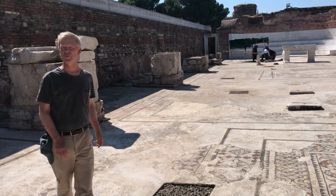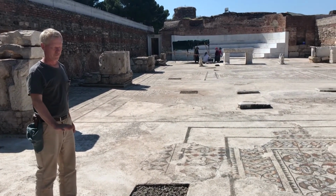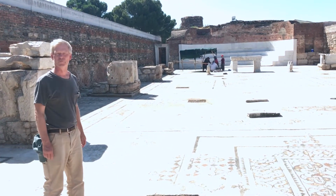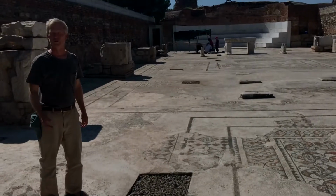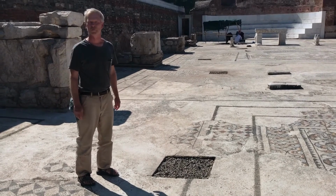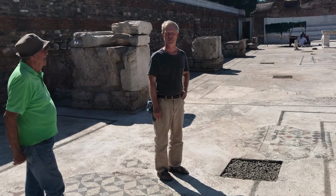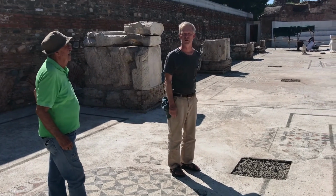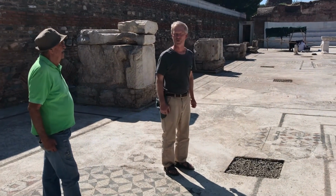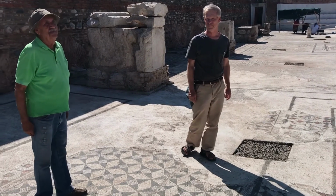And you can see the team of women who have been responsible for much of the cleaning and fine work in this building, who are now cleaning out some of the drains that have served to drain rainwater out of the building. And they're going to be, we hope, responsible for the further work on the mosaics. This is the same team that cleaned the Artemis Temple between 2014 and 2018. And they've been doing phenomenal work for us throughout the whole program of site conservation here.